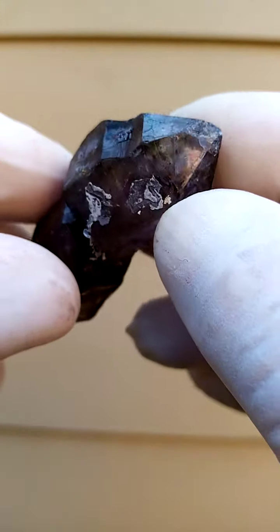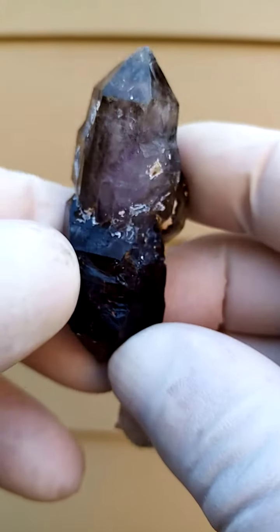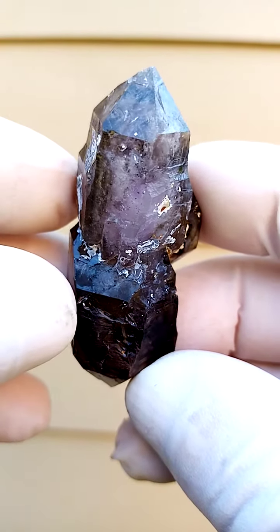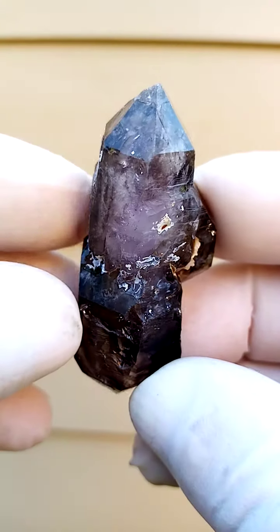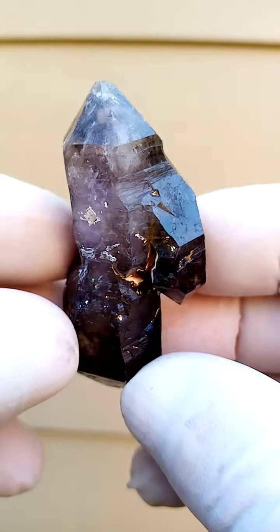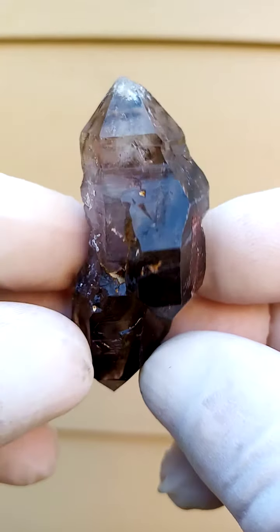Now we turn it over, and this is a different perspective on the same stone. Definitely amethyst, full of amethyst in that section. A lot of clarity in that point. So it could be displayed both ways around. Very, very interesting crystal form, as you can see.